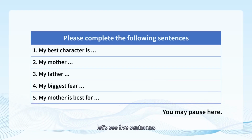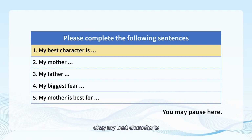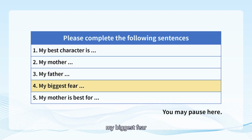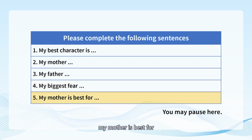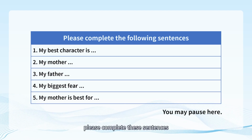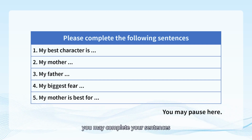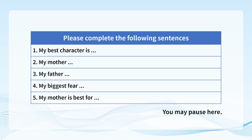Now, what is it after all? Let's see five sentences. Okay? My best character is... my mother... my father... My biggest fear... my mother is best for... whatever. Please complete the sentences. Now you may want to participate in this as well. You may complete your sentences. Okay? I'll give you some time to complete them.